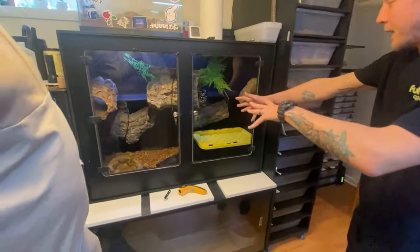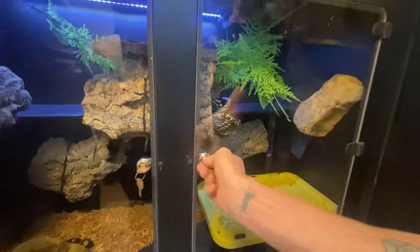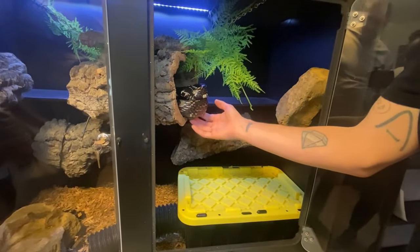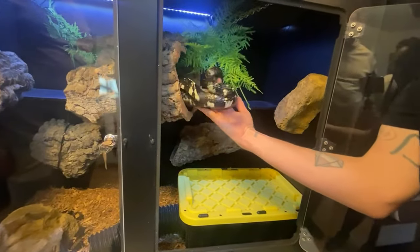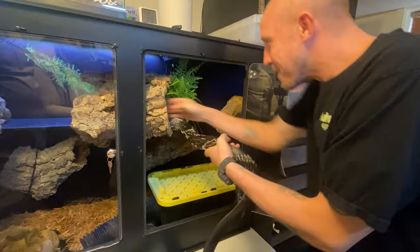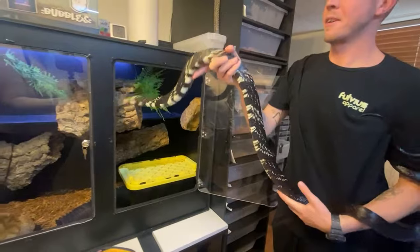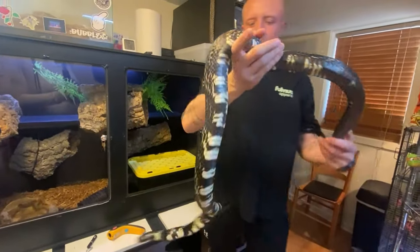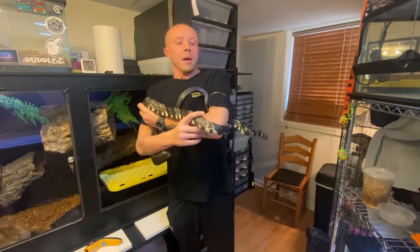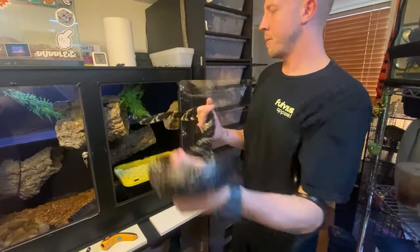Got my tiger rats right here. That's the male, his name's Jigsaw. Sometimes they'll bite when I'm going to get them out, but once they're out of the cage, they're chilling. They're big old colubrids. Wild caught. Yup, these guys are wild caught. I've had him for like 3 years.